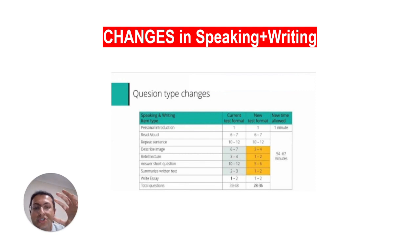Now the major changes actually come in writing. Task 1 in writing is summarize written text. You get a passage, you have to read the passage quickly, and then you have to write an answer. You get a total time of 10 minutes. That is still the same. Earlier, you used to get 2 or 3 questions. Now, you will get either 1 or 2 questions. Remember, this task is also an integrated task. You get marks in reading and writing, but now you'll get only 1 or 2 questions instead of 2 to 3.